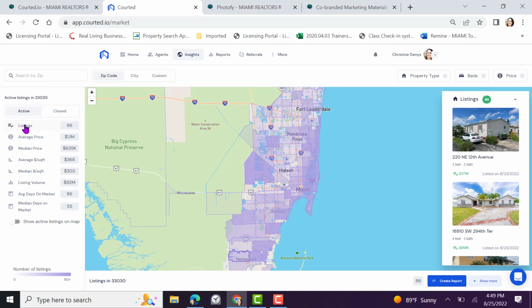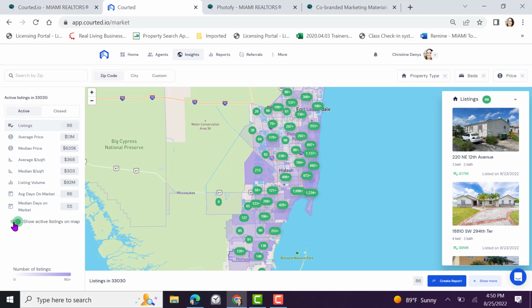There's 86 listings in this area with an average price of 1.1 million. The median price though is 635,000. It's broken down by square feet. You're looking at $368 per square foot. The listing volume is 92 million. Average days on market, you're looking at 86. Now, you're also able to toggle this on and show the active listings on the map as well.